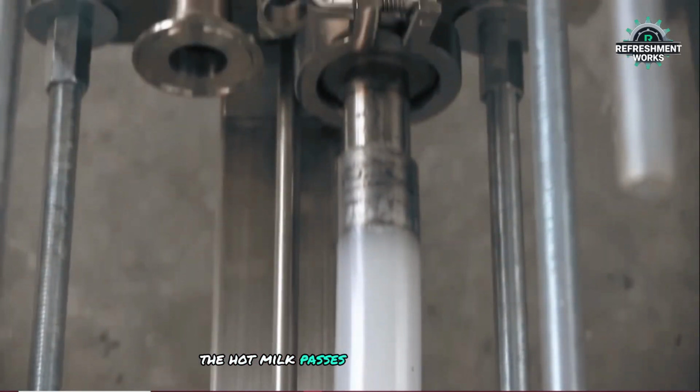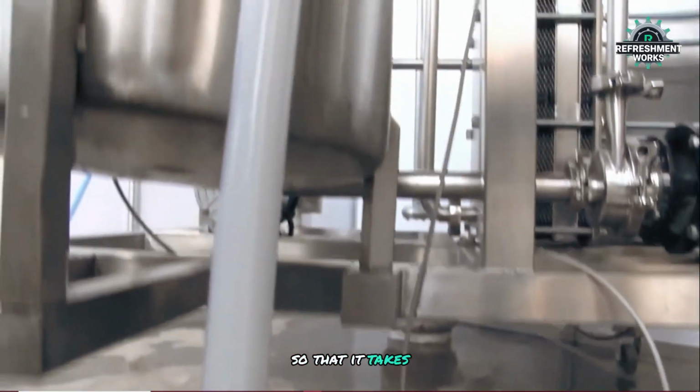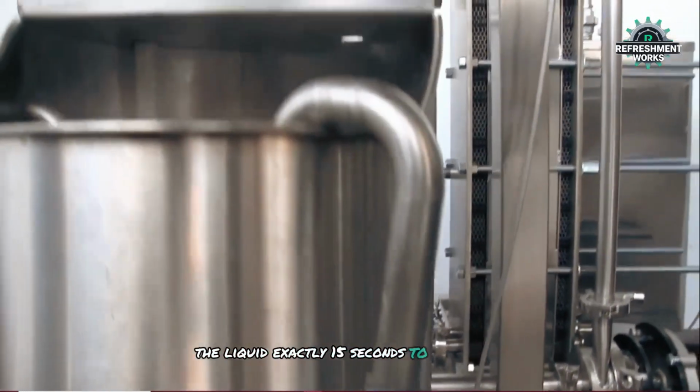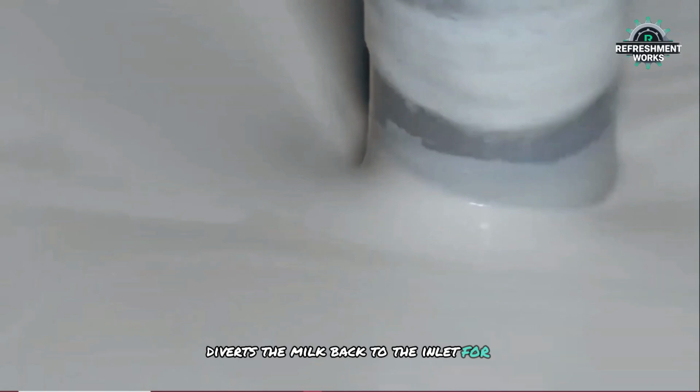The hot milk passes through a long pipe, whose length and diameter are sized so that it takes the liquid exactly 15 seconds to pass from one end to the other. A temperature sensor at the end of the pipe diverts the milk back to the inlet for reprocessing.